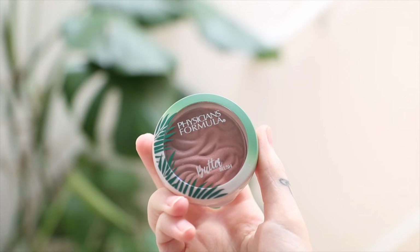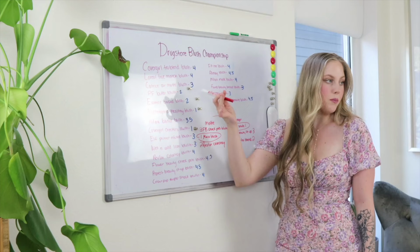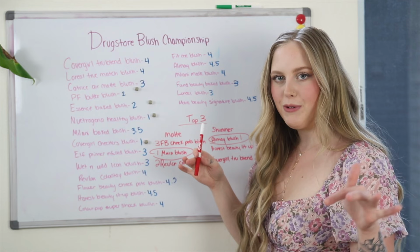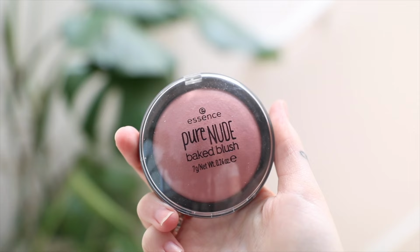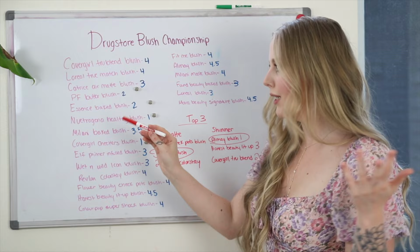The Physician's Formula Butter Blush. This blush I feel like is hyped up. Everyone loved it. Maybe, I don't know, 5 years ago it might have been the best blush at the drugstore. It has been dethroned. It's really, really chunky looking on the skin in terms of the shimmer. Pigment wasn't great and I just don't like the scent of it. Essence Baked Blush. I really wanted to love this one. Maybe they have shades that aren't as glittery, but this was just freaking glittery.